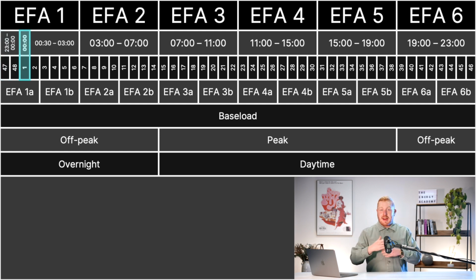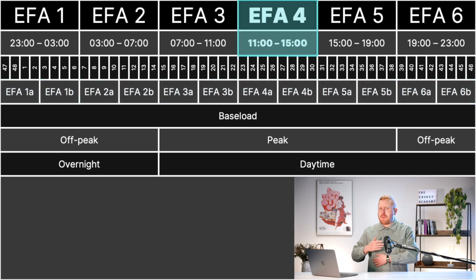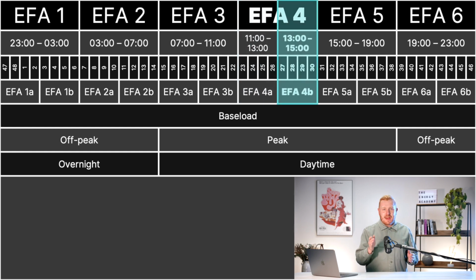Then you've got the lesser spotted ether A and ether B blocks. For example, ether block 4 runs from 11 a.m. until 3 p.m, but that can be split in half into ether 4A from 11 a.m. till 1 p.m, and ether 4B from 1 p.m. till 3 p.m.